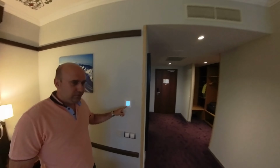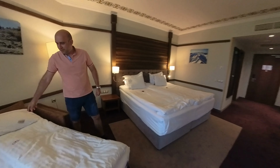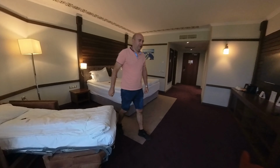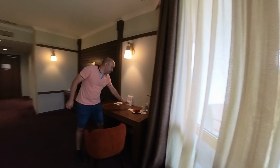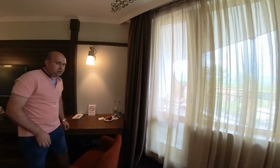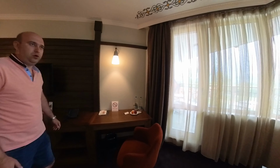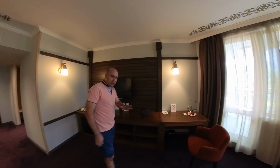On the left side, because we're with a small kid, we have a small bed for the kid. Of course, we have a compliment from the hotel. It's very nice. Here on this side, we have another compliment from the hotel with fruits and some water. This is by default if you are going to a 4 or 5 star hotel in Bulgaria.